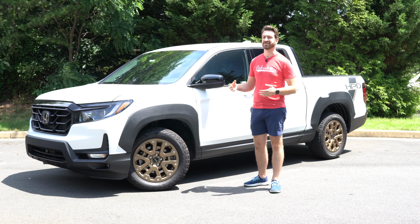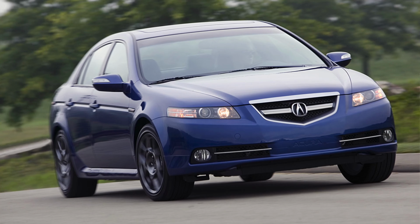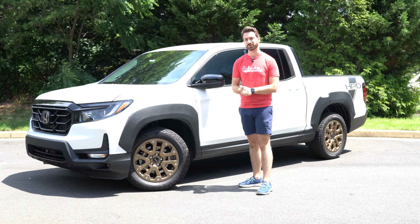The J-Series, for reference, is in pretty much every other Honda that's got a V6, and it does date back quite a ways to the old Acura TL in particular, which everyone in the enthusiast world seems to love. So this is a J35, and it makes 280 horsepower.